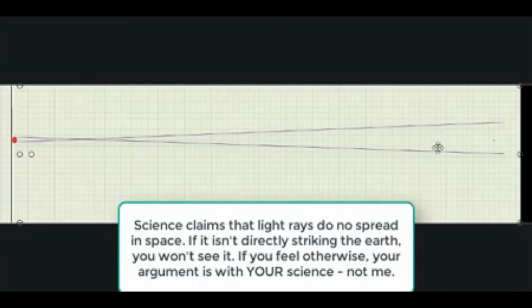Well, that is true, Rich. But what you don't seem to be getting is that from every single point over the entire surface of the sun, light is emitted in every direction. So those individual rays that you've drawn would not strike the Earth, but other rays coming from the same points on the sun would strike the Earth. Otherwise, we wouldn't see the sun.